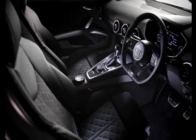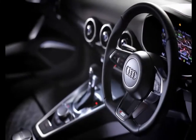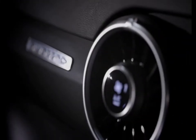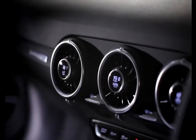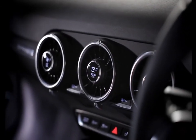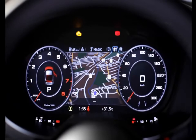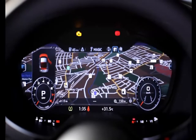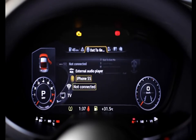The interior of the TT has been totally redesigned and once again sets the benchmark for others to follow. The dashboard is beautifully designed and evocative of an aeroplane wing seen from above, with turbine-inspired air vents which have integrated air conditioning controls. Audi Virtual Cockpit replaces the central MMI screen and allows the driver to quickly switch between classic mode or infotainment mode, which gives prominence to optional navigation or media items.